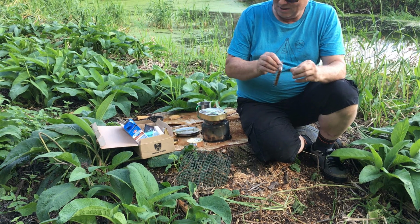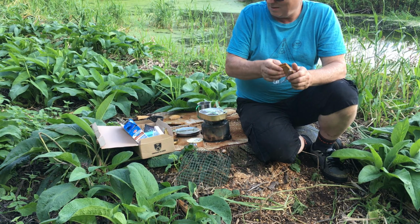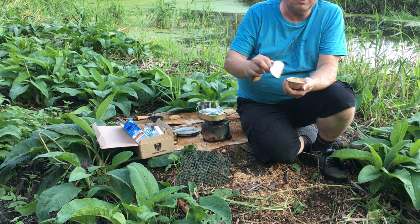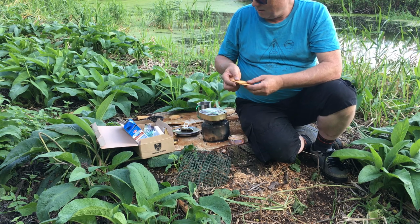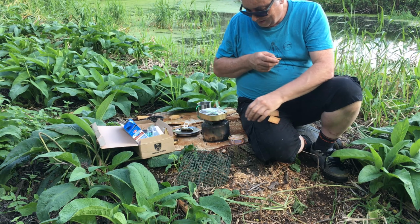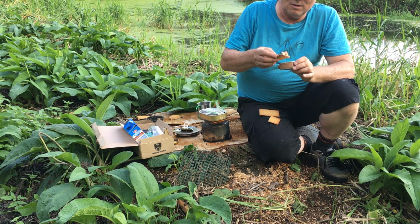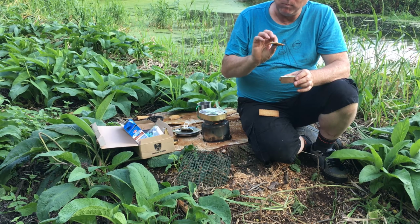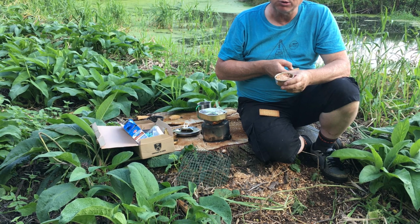Right, anyway, let's try some of these wholemeal crackers with the deer pate. Ooh, that looks nice. Look at that. Bubbling away. Right then. Venison pate. Very crisp, a coarse pate as well. That's nice. Oh, that's good.